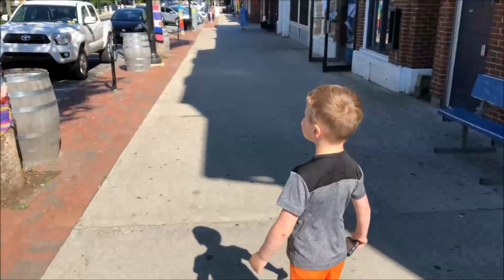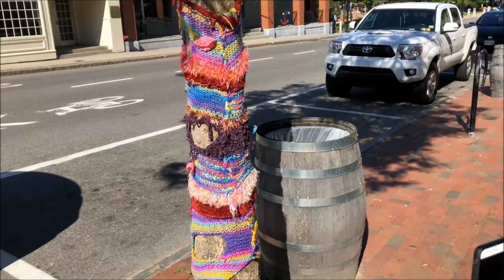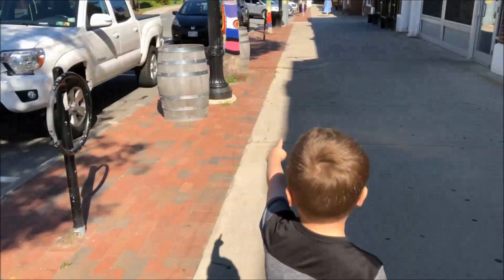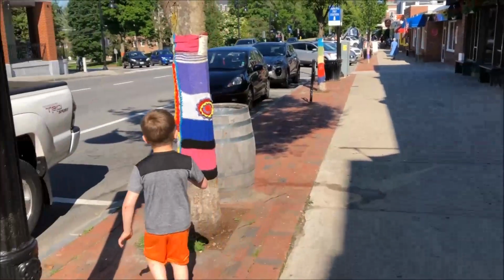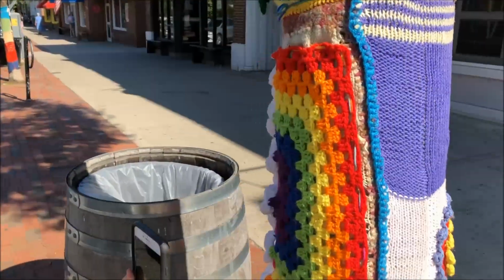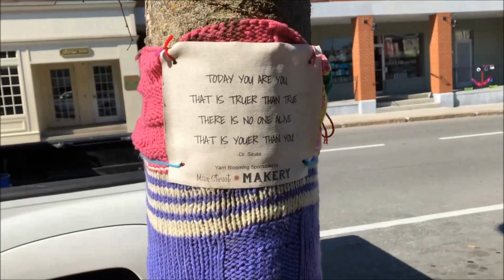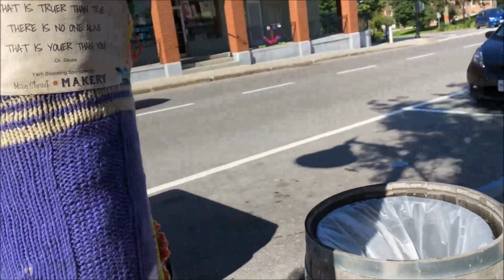You were right, Mom. This was gonna be fun. This one's super pretty. Yeah, it's very big, colorful with fun fur. It's the biggest one I've seen. But here's another big one. Wait, let's see what's on the back. It has a rainbow. Nice. We need to take a picture.